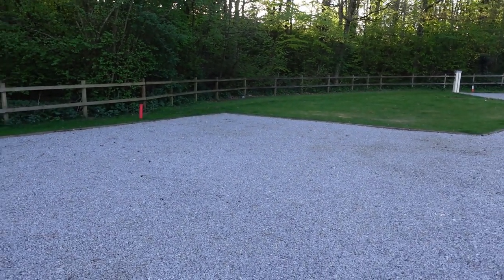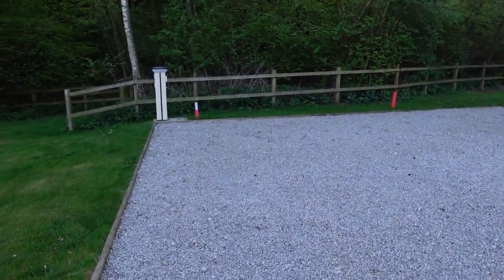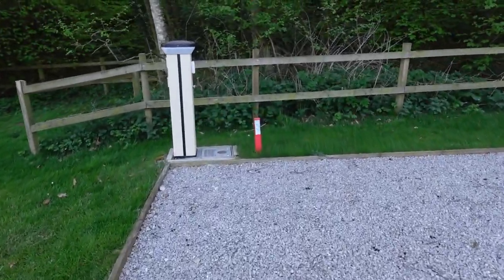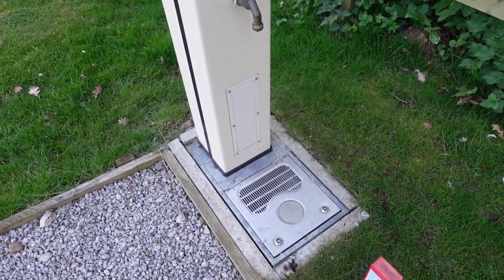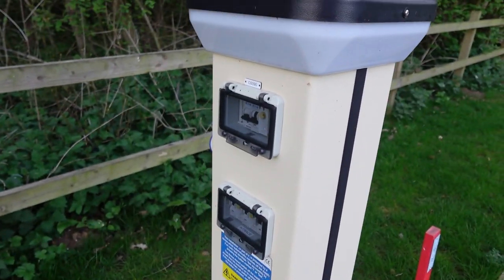So again, absolutely massive pitch. And the difference with these is, as you can see, they have tap, drain, normal, the electrics.